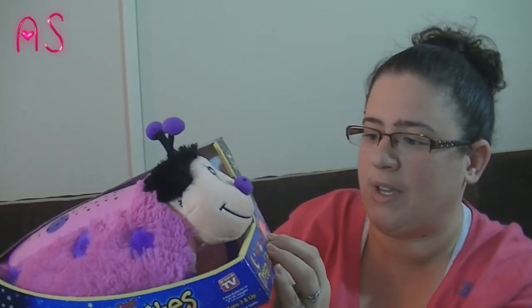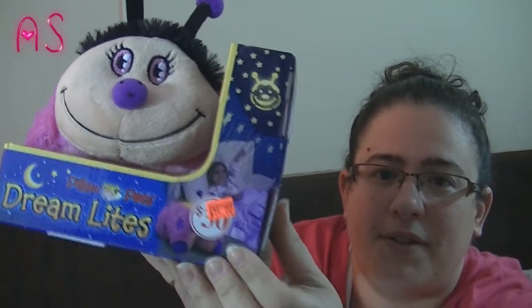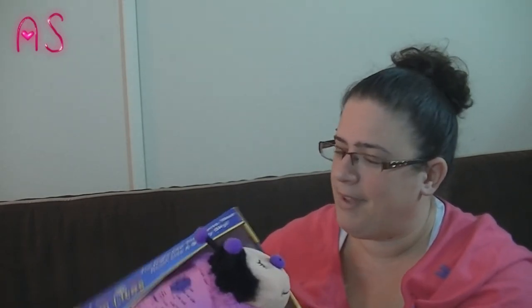It was originally $30, and we got it for $15. These normally go for $20, $25 at Walmart, I'm sure. Family Dollar does a little higher price, but I thought for $15, it's better than the department store. I picked it up, and it was the last one they had in their clearance aisle. She thinks it's not for her. I told her it was for somebody else. I'm so mean. But anyway, we got that for her for Christmas.